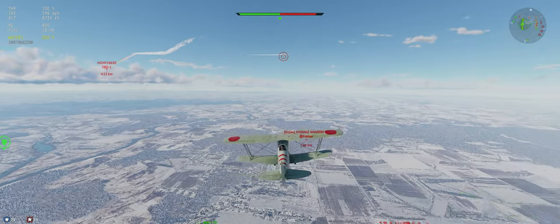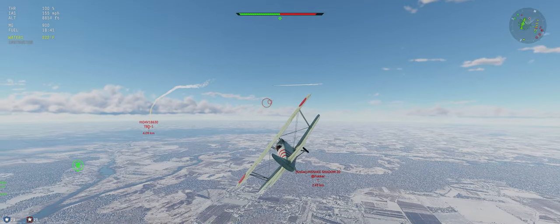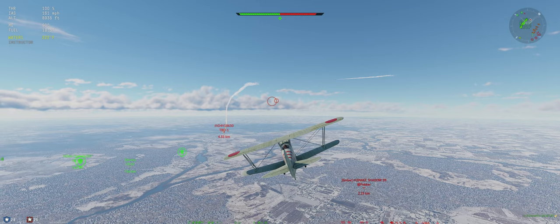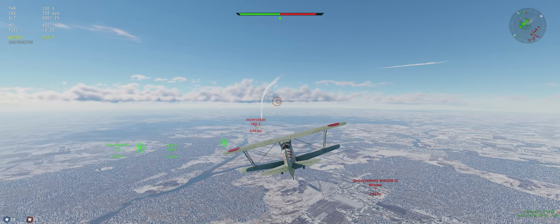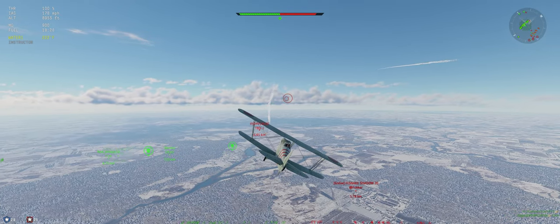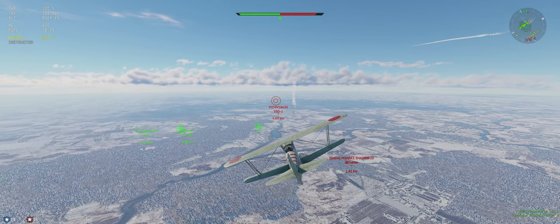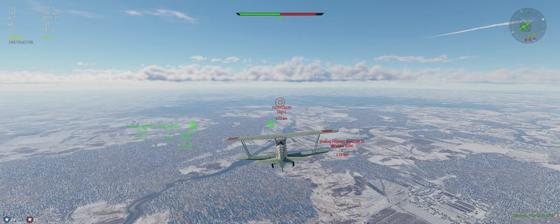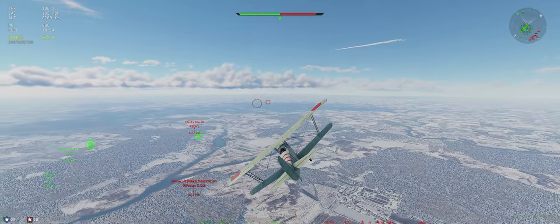Let's see what he's going after other than us. Got an energy advantage over everybody else. We are catching him at the moment, so just keep it up. Not aiming at him, we're aiming at where he's going. He's going to want to do that. We're not going to want to do a head-on with him.